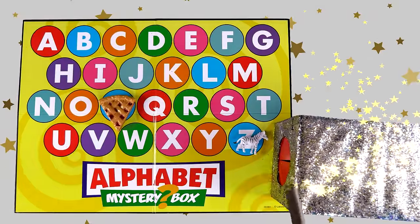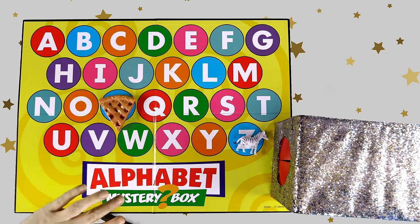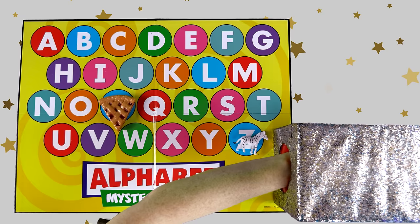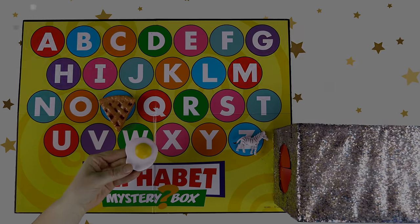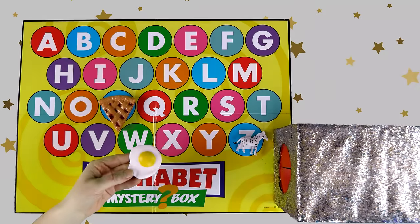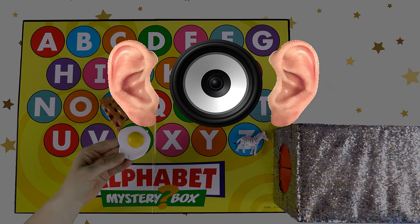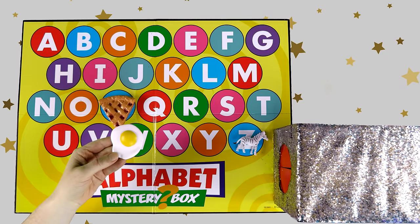Let's reach inside my magic box and find a secret prize. Oh, I wonder what this could be. This is cool. Oh, look, an egg. I like eggs. They're delicious. Do you like eggs? Do you remember the secret that each letter makes a sound? Turn on those ears. Turn up the sound. Are you ready? Okay, let's say the word together.